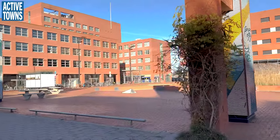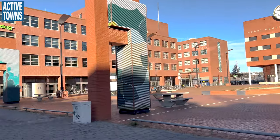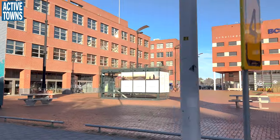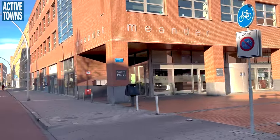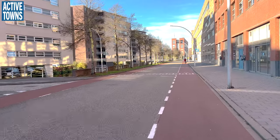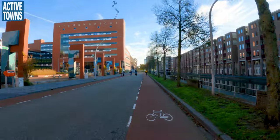Again, pretty lifeless at this point. These look like office buildings. And again, this is an early morning on a Sunday. Not that early. It's after 10. 10:20. You can see the clock there. But, okay, let's go see if we can find what else Zwolle's all about.